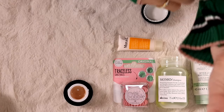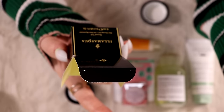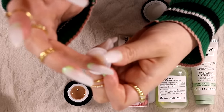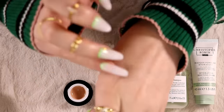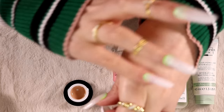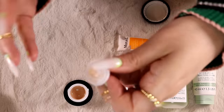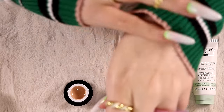Doesn't smell different. What is it different? Beyond Veil Skin Glowing Gel. Maybe this is not the same product I'm thinking of. It's definitely shimmery. Yeah, this is not the same product. It feels kind of jelly-like as well. It's a little glowy. It's not crazy. It's not like a highlighter, but I see what they mean by the glow.